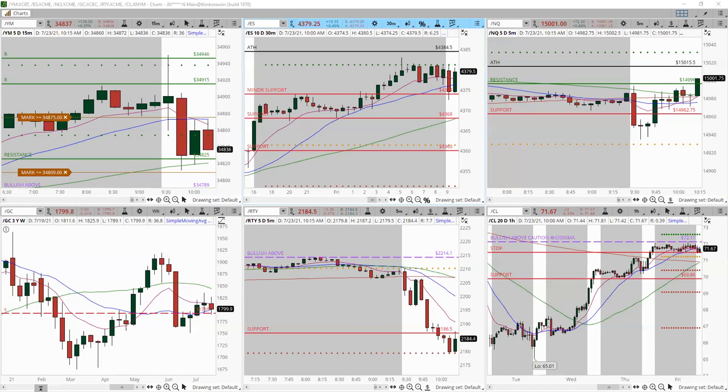So the S&P long is going to be 43.82, and the stop is going to have to be 43.72 under.